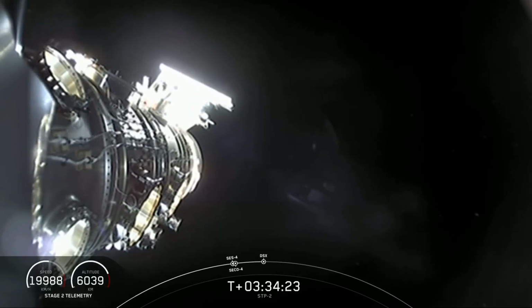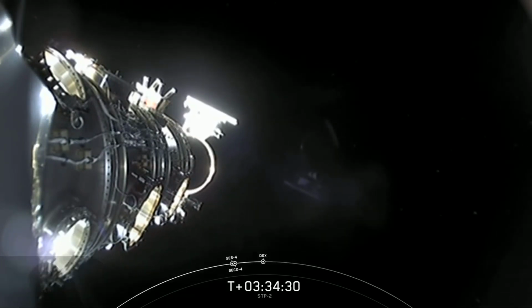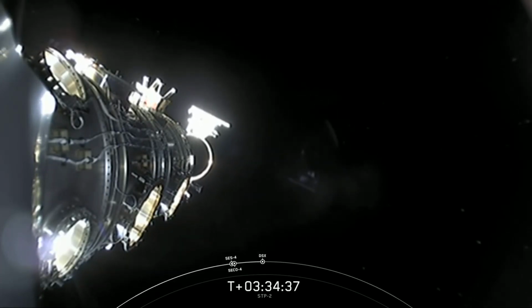DSX payload deploy confirmed. And there you see it. What a beautiful image. 24 of 24. What a night. Jesse, we made it. I can't believe it. A night of historic firsts. John, take us home.